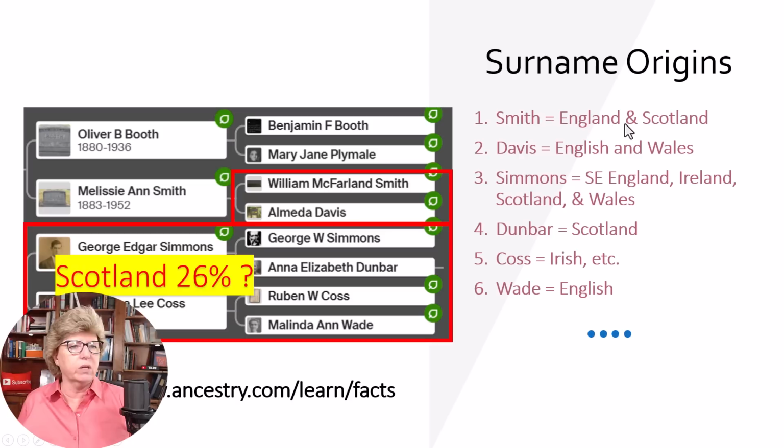Like, let's say this Smith comes from Scotland. It could be that 24% of Scotland comes from here and 2% comes from down here somewhere. So you're getting the idea. Just do a little research on the surnames.